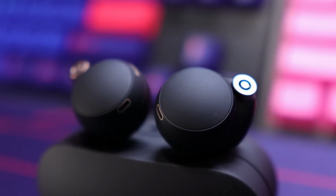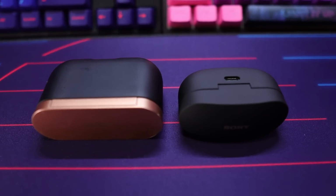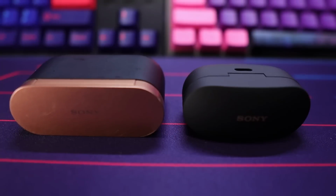So now let's move over to the comfort and controls on these earbuds. So first up, they have a new design and it is substantially smaller, both the case and the earbuds themselves. I believe the case is like 40% smaller, something along those lines. But that was the biggest thing for me.